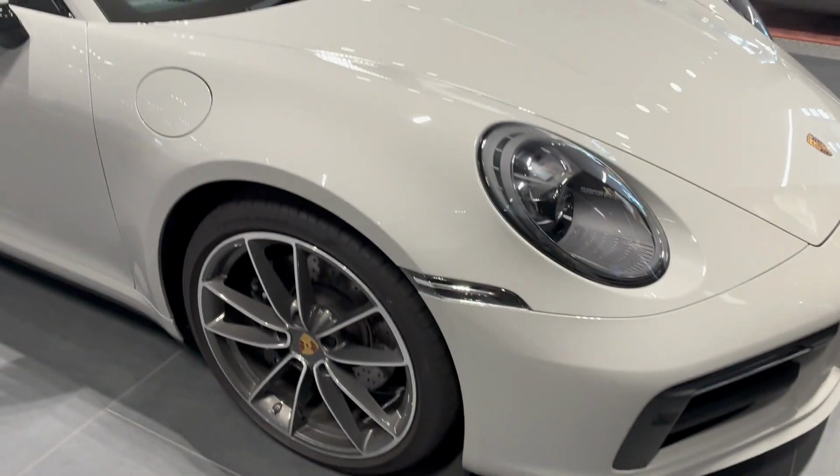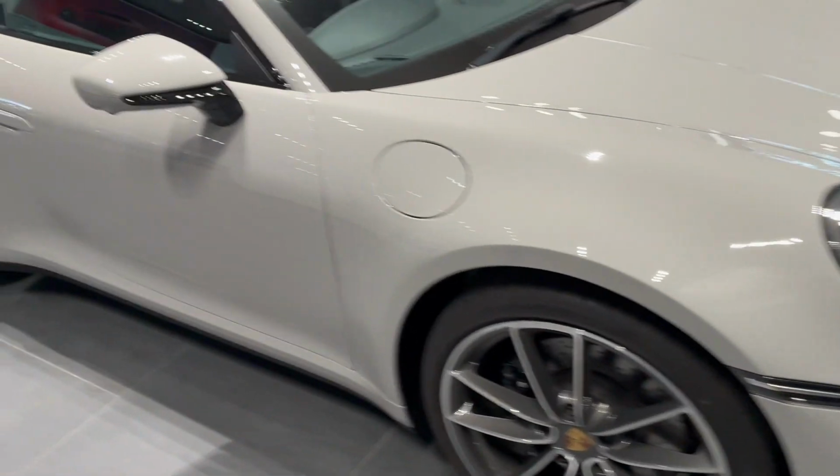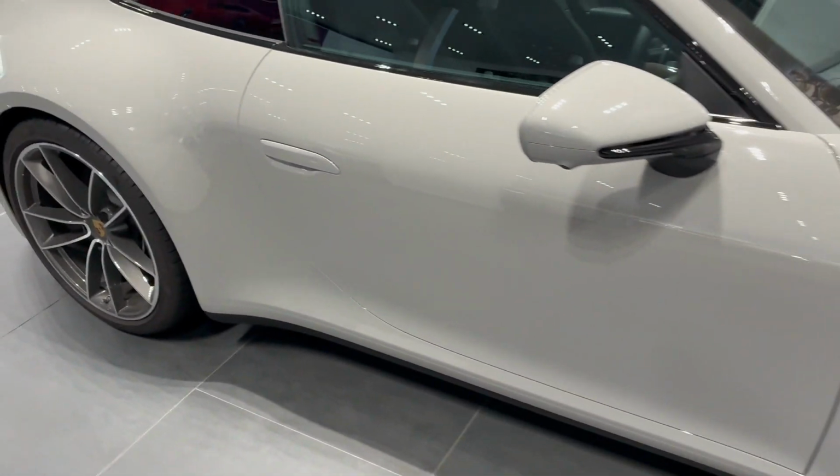What do you think? So I asked the staff if they can show me a 992 so I can do a little bit of footage around it, take some photos, or even sit inside. The guy looked at me and said, it's behind you. I was like, okay. It wasn't awkward, just a bit. Anyway, there was one, probably not a Turbo S. I was too shy to ask. Please tell me if you know what it was.